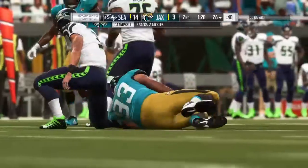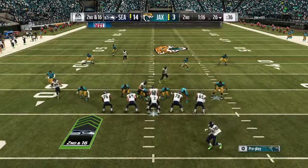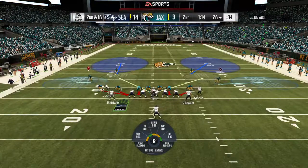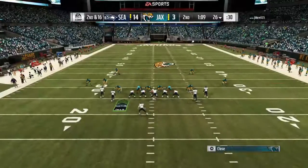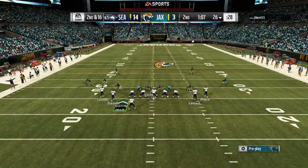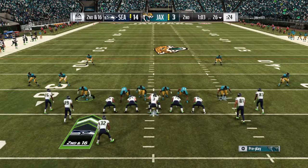Under a heavy rush, and down he goes. Calais Campbell in there to get him for his 2nd sack of the night. Brandon, if I'm an offensive coordinator and I see an all-out rush like that, I file it away because I'm going to use their aggressiveness against them as this game goes on. I'm going to hit them with a screen soon.